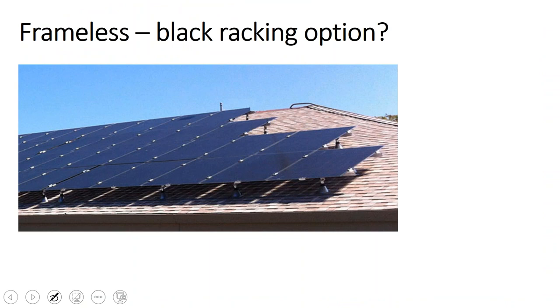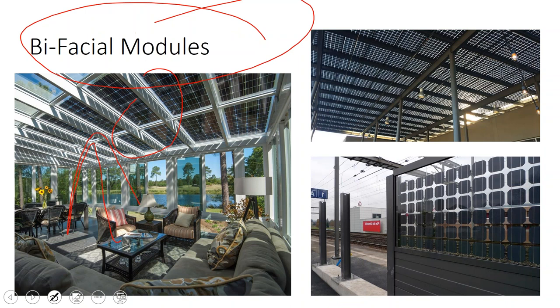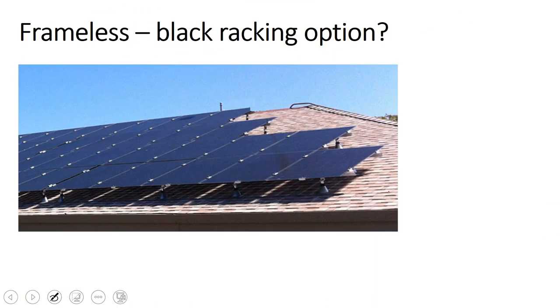Now, frameless racking, it's cool from a technology standpoint, but it's very difficult to install. The glass on glass modules are heavier. If they're frameless, they break a lot easier until they're secured into the racking system. So while glass on glass looks cool and there's some geeky style points to have with them, I would rather see things like, this is an all black module, but the customer didn't anodize their clips.